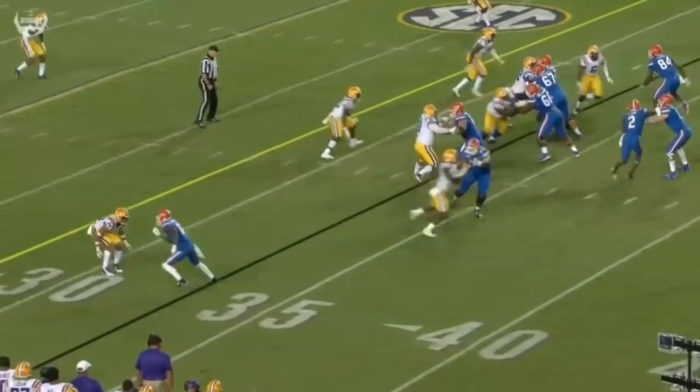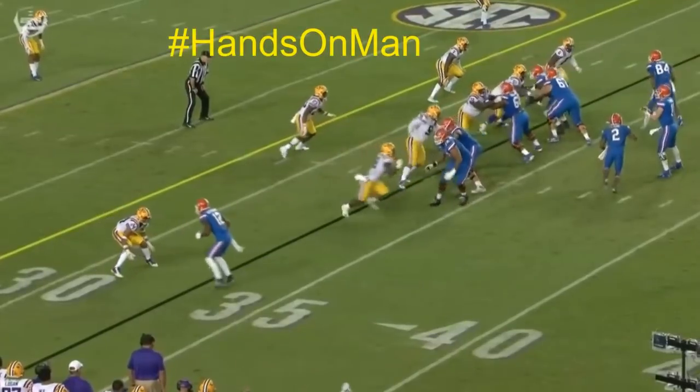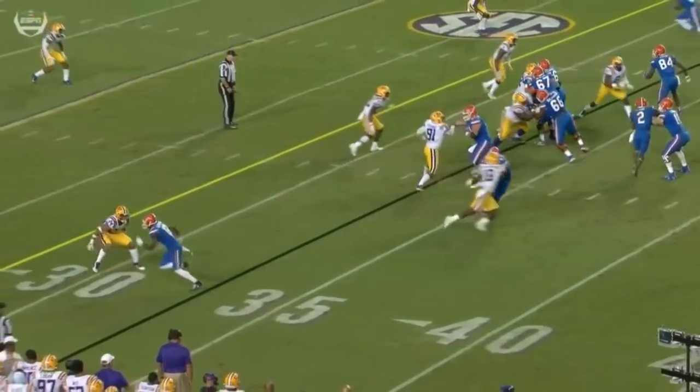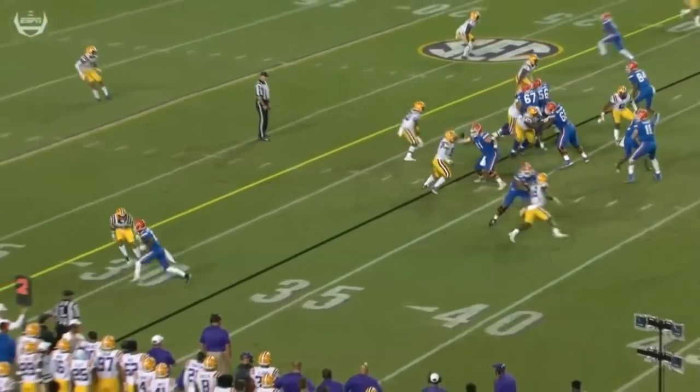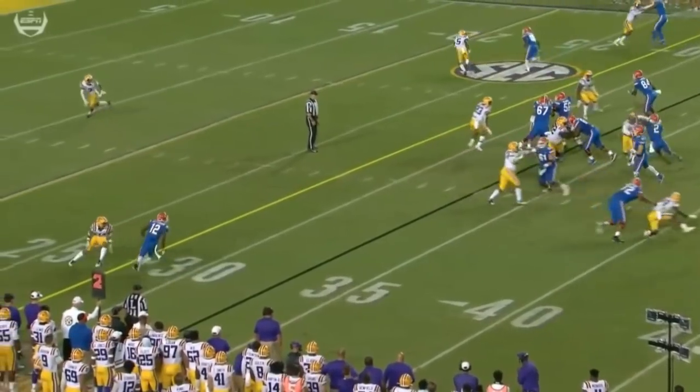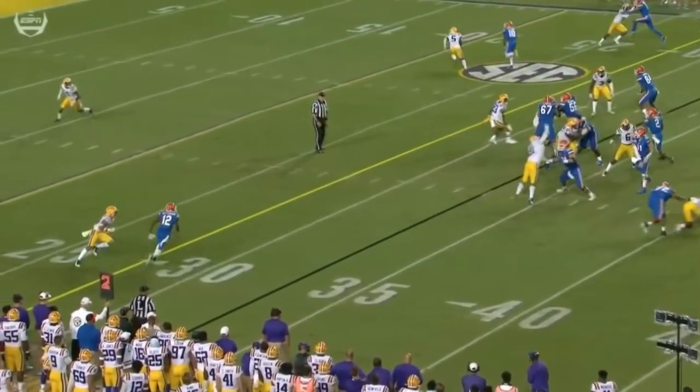So I would like to have seen him pretty much just get hands on man. Hands on man, throw that off right there. You get in that 5-yard zone, the war zone, you get a chance to be competitive in that manner, but you can't give a guy like this that much space. It's probably impossible to defend, to be honest with you.